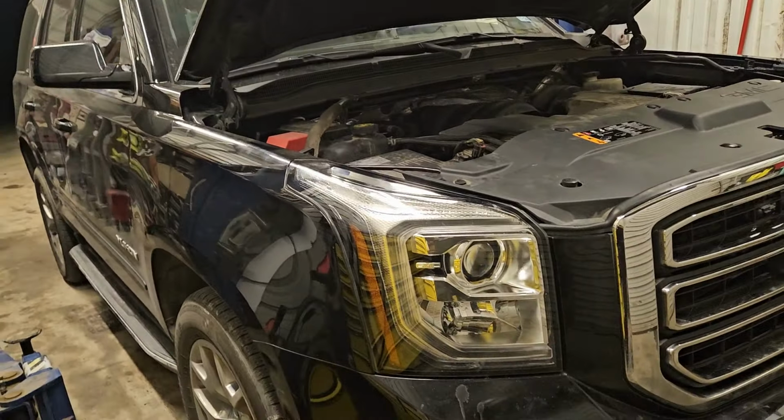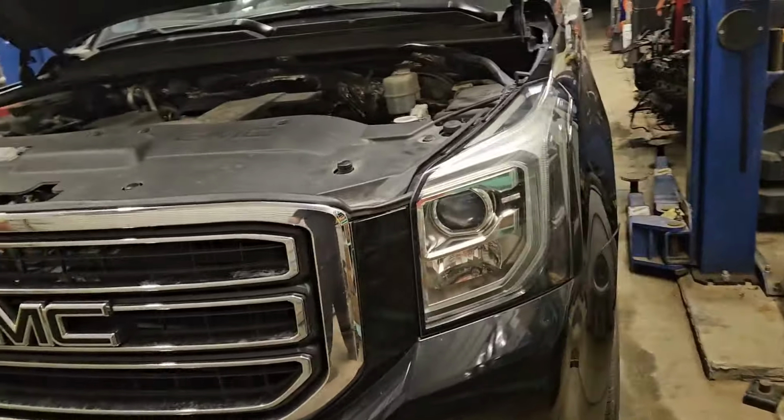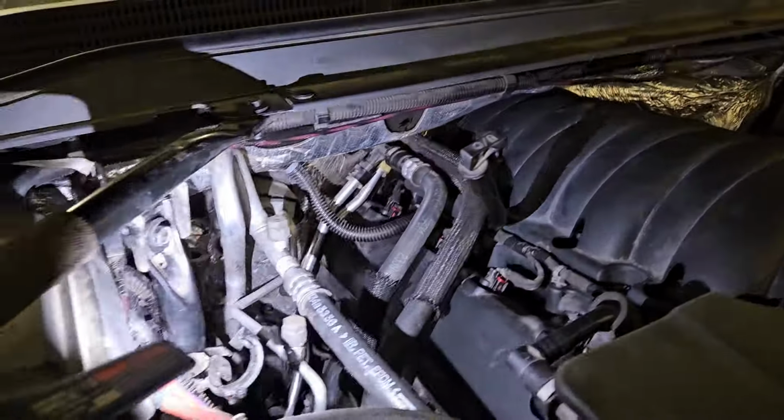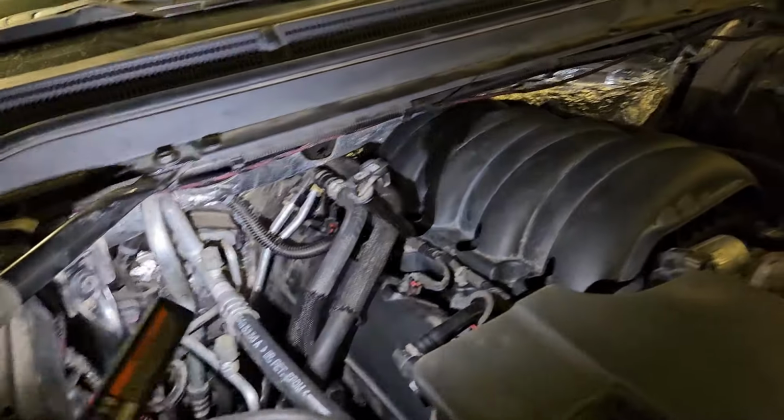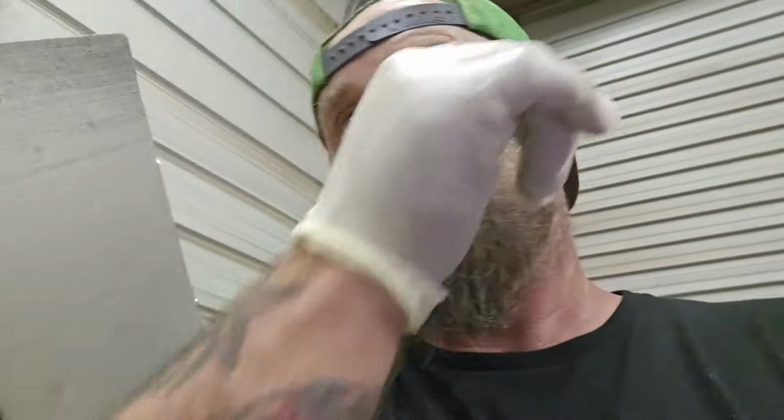Well, we're back here at the home shop. We had Justin over there tuning it, and on the last pull, cylinder 8 started misfiring, which is the very back one on the passenger side. It was too hot, obviously, to attempt to take anything apart to see if it was something as simple as a spark plug or the wire.